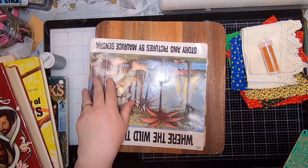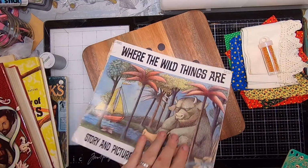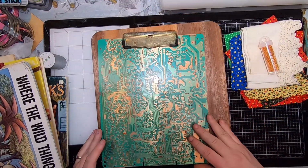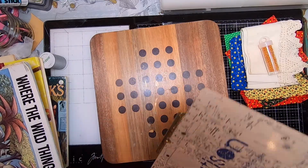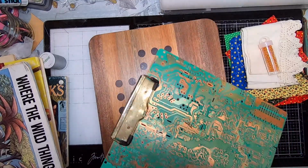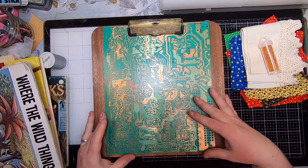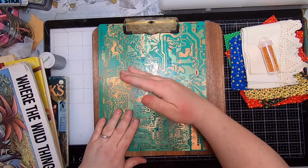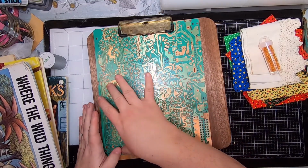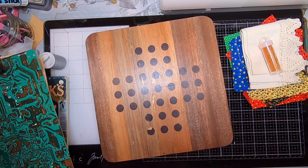So I got another copy of Where the Wild Things Are, because I'm planning a Where the Wild Things Are journal. So I have 2 copies of this book now that I'll be able to use for this. And then I found this weird clipboard. It's made from a big motherboard, and someone made a clipboard out of it with probably a vintage clip. I'm not exactly sure what I'm going to do with this yet, but I had some cool ideas about cutting out maybe 4 pieces, and screwing them, embedding them down on a journal cover and doing something weird. I don't know. My brain is taking me places with it.